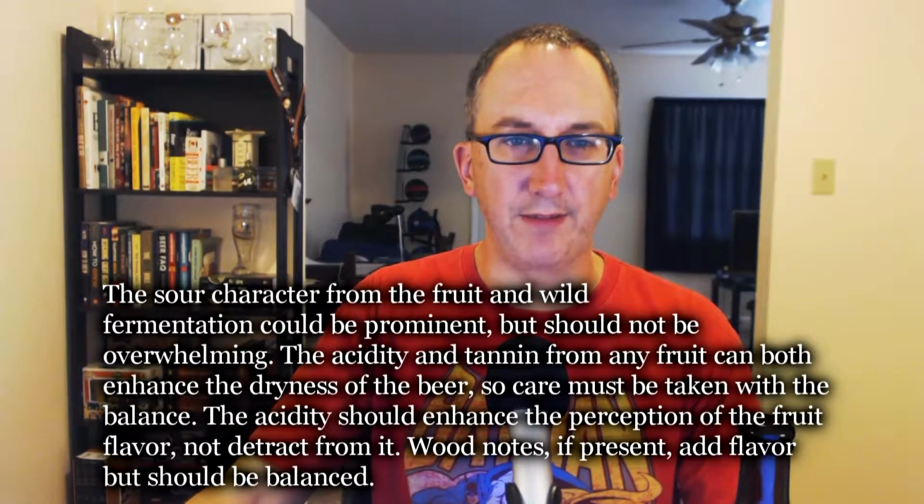Wood notes, if present, add flavor, but should be balanced. Wow, that is right on point. So I actually think they could have been a little bit more specific with the guidelines here. Yeah, so I'm kind of tempted to give this a full 20. I'm gonna go really high though. I'm gonna go 18, just because they're marketing it as a Belgian dark whatever, and to me there's nothing really. Well, I wouldn't say nothing. It's just that the Belgian base brew there is very, very subtle, if at all.